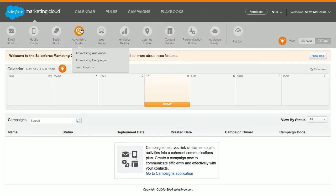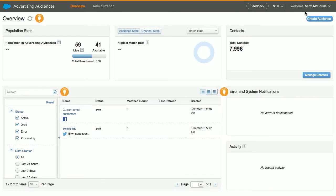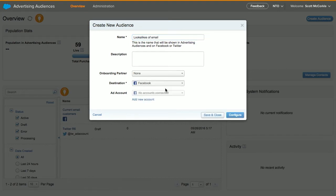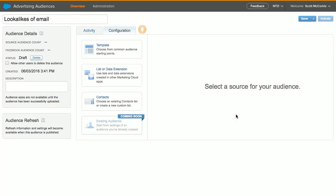Right now we're in Marketing Cloud, and in Marketing Cloud we're going to click on Advertising Audiences. And in there we can create who do we want to target with this ad campaign. Let's say we want to target everyone who looks like our best email customers today. So we're going to send this audience to Facebook, and it's going to pull directly from a data extension or a group that we already have in Marketing Cloud.